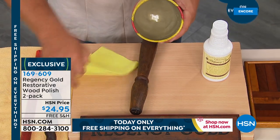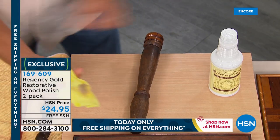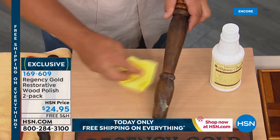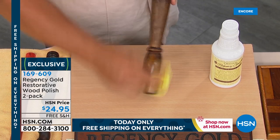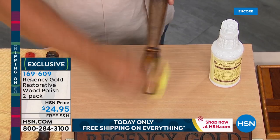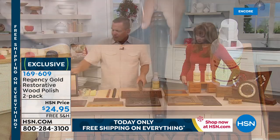So you take your cloth, you dip it in the wax, and then once you get some wax on the cloth, you smear that wax onto your wood furniture. And then once you've got the wax smeared onto your wood furniture, you flip the cloth over and you buff. And you buff and you buff until it starts to shine. Now, some people like the shine that you get from a paste wax, and that's really not too bad. But watch the difference with Regency Gold.